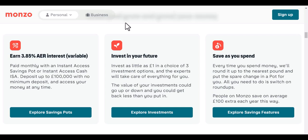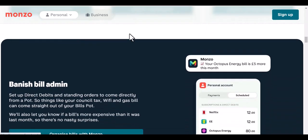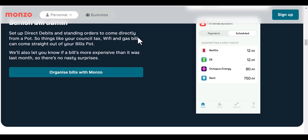The amount of information you provide. The more information you provide about yourself and your financial history, the faster your application will be processed. How busy Monzo is. If there are a lot of other people applying for accounts at the same time, it may take longer for your application to be processed.